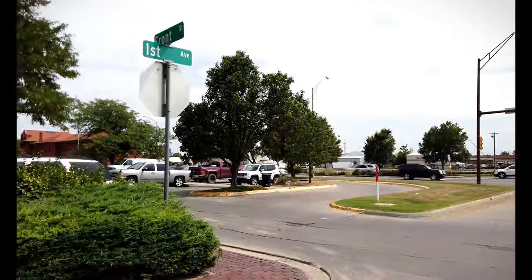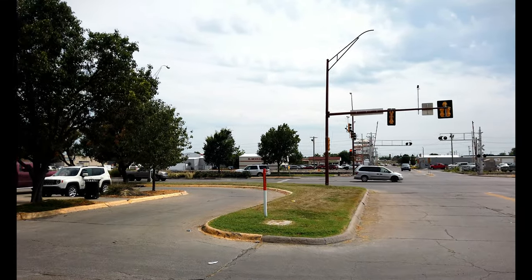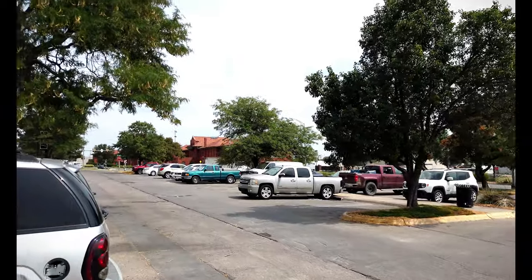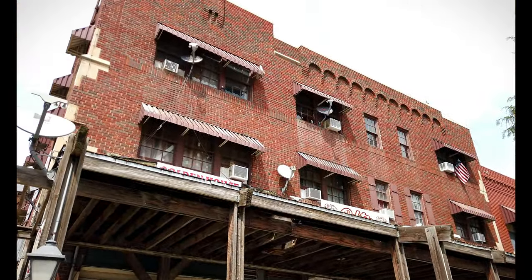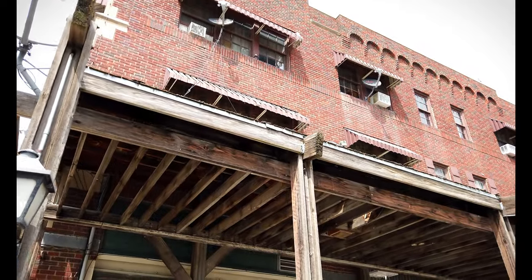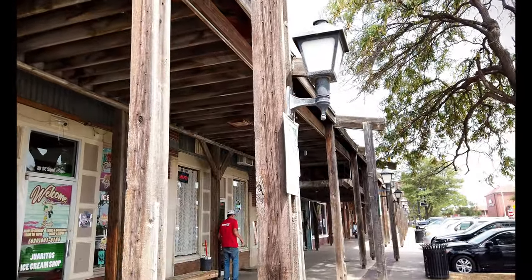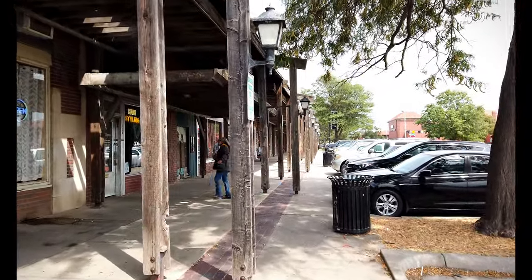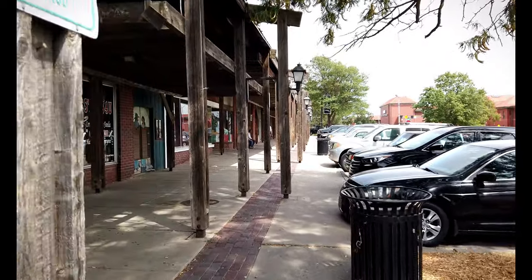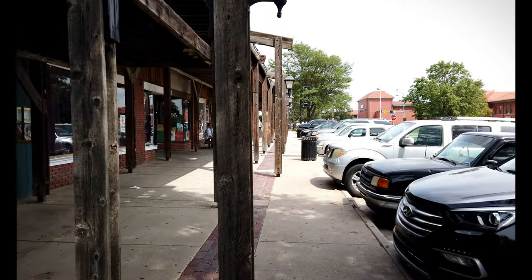As you walk the streets of Dodge City, you will notice several round circles in the concrete. This is kind of their walk of fame to represent many of the Old West and New West people who made Dodge City famous. Here you can find stars or plaques for various outlaws, cowboys, movie stars, and so on and so forth.